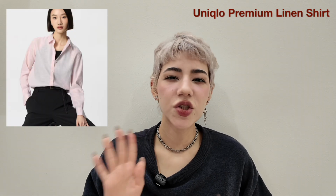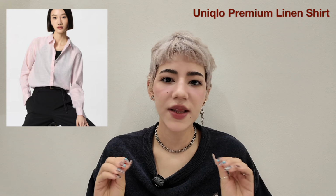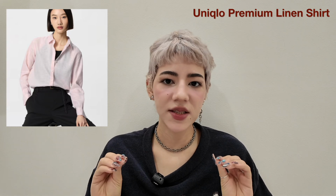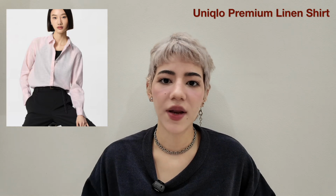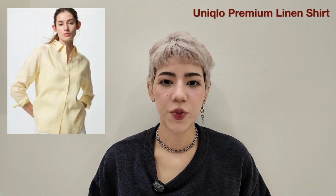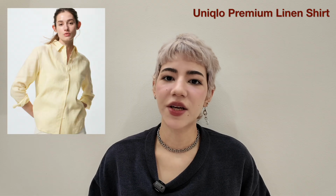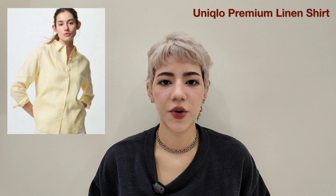So the pink is super soft. It's almost like a white, so a very light pink. So it's super easy to match with any items you already have. Same thing for the yellow, especially if you are in autumn or spring, it will look amazing. And the pastel yellow is also a trending color, so yes, perfect.